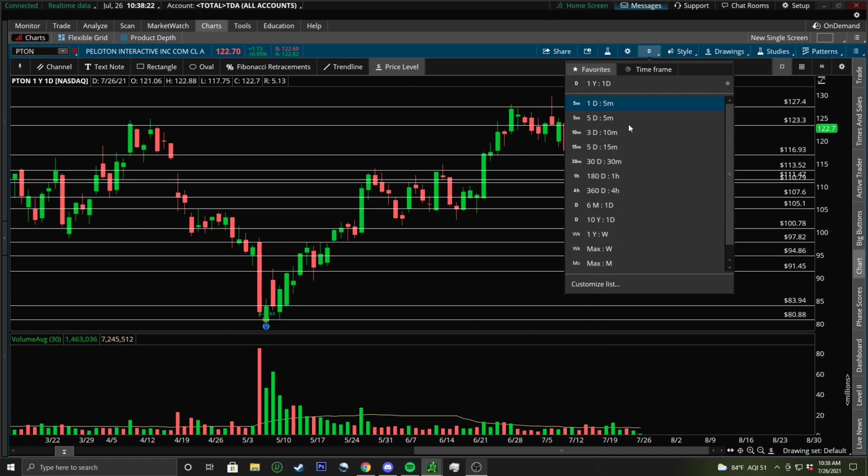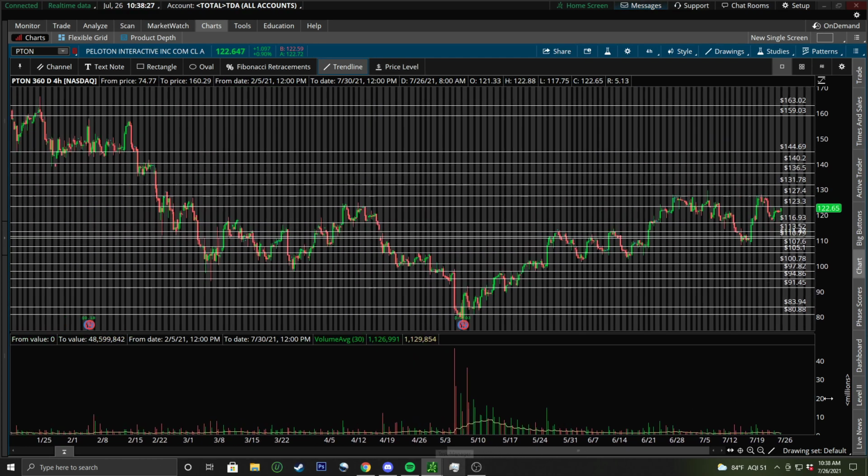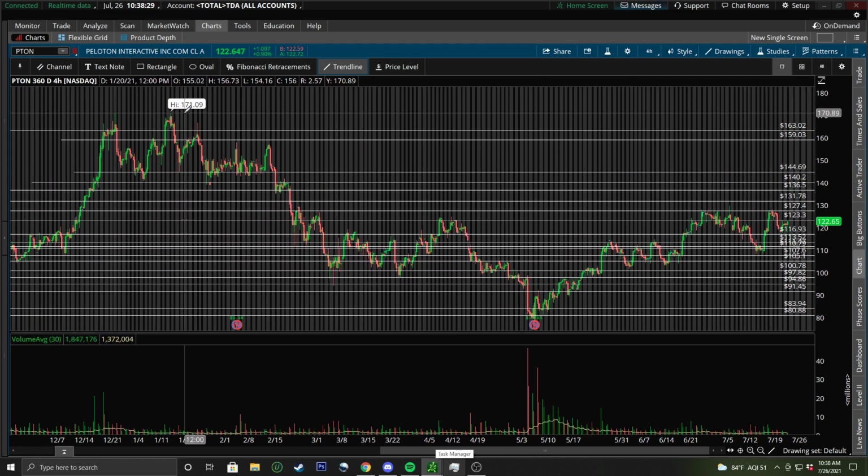So let's go down to the 4-hour, and let's see if we can mark any trend lines. So big thing to note, we did break down here. We did have a good downtrend change down here. Very big resistance.